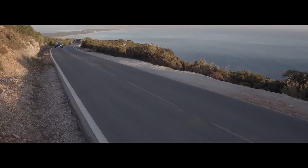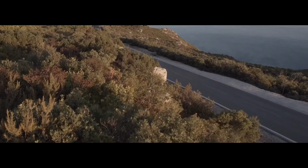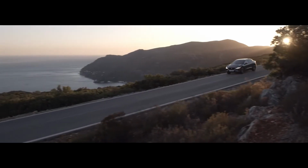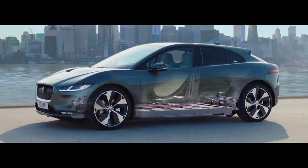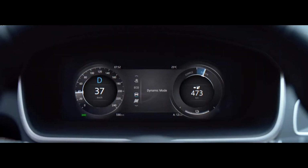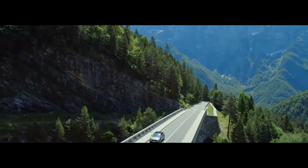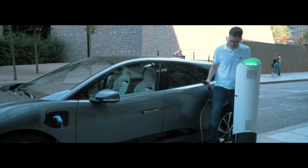Every model has the same twin electric motor setup, 700 Nm of torque and around 400 brake horsepower, and powering the axles independently means all-wheel drive is standard. Generous ground clearance, half a metre of wading depth and a suite of traction control settings give substance to the SUV's styling. The 90 kWh battery is shared across all specifications, so the range is the same for all models.